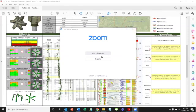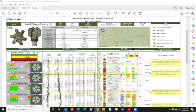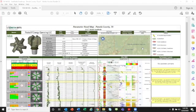Can you see that? Yes, we can see your screen. You can see the roadmap? Yes. Okay, so this is a perfect example.